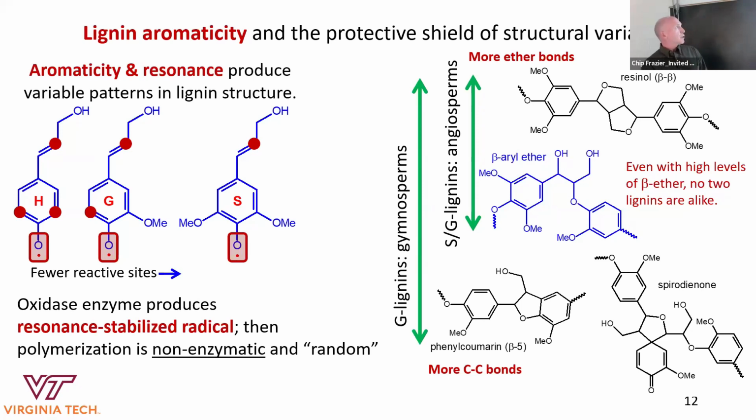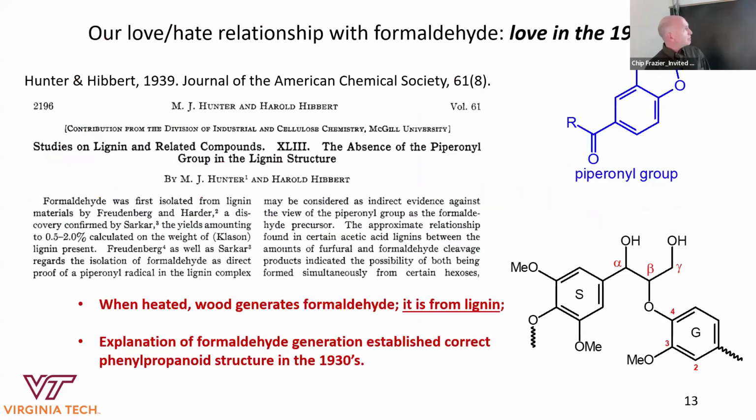But in terms of the variable shield, what was so radical about this was the resonance-stabilized radicals, and that after they were formed, they coupled and polymerized in a non-enzymatic fashion to produce something that's somewhat random. And so that was a huge innovation. Lignin, the fact that it's aromatic, takes us into an entirely new realm of chemical reactivity.